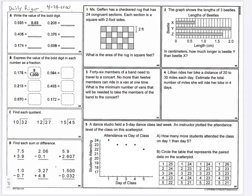All right. C says find each quotient. So it's a division. You're going to have a remainder on a couple of them. Okay? D says find each sum or difference. Remember, when you're finding sums or differences of decimals, you fill in the holes with zeros and then add or subtract. Make sure decimals are lined up. Make sure you bring your decimal all the way down to the answer too.